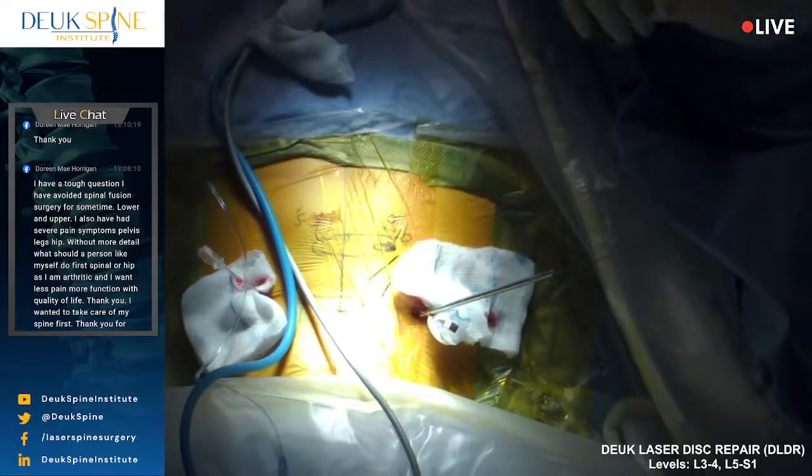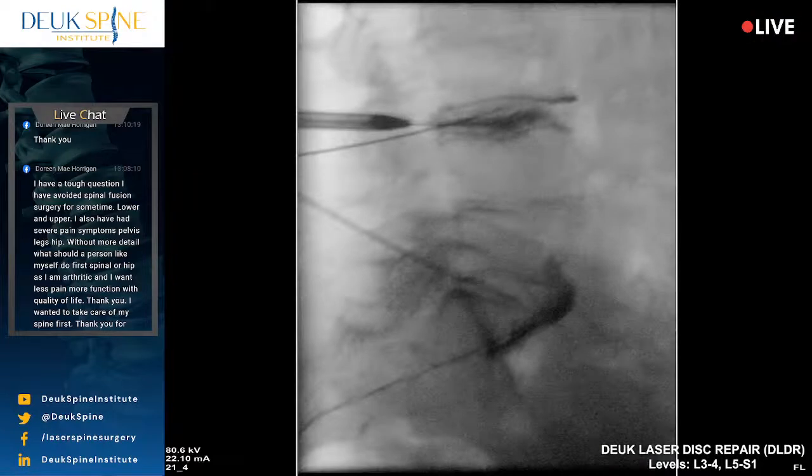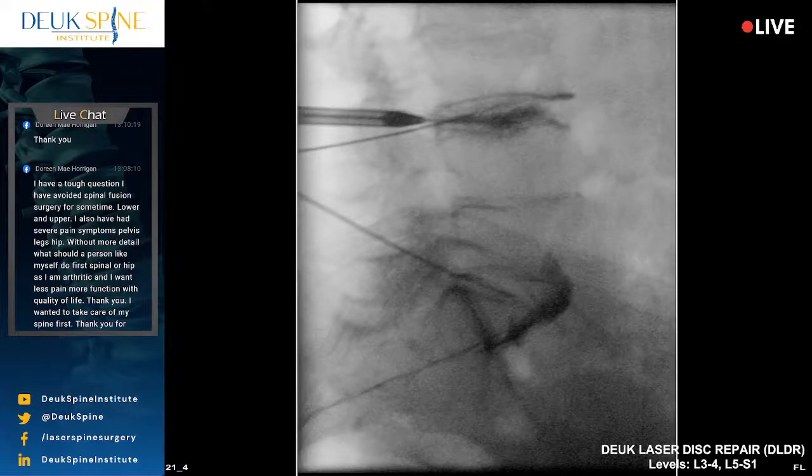And that's why this patient's here, because she's witnessed me doing surgery before and curing people's back pain with the laser. All right, that's what we're going to do for her.